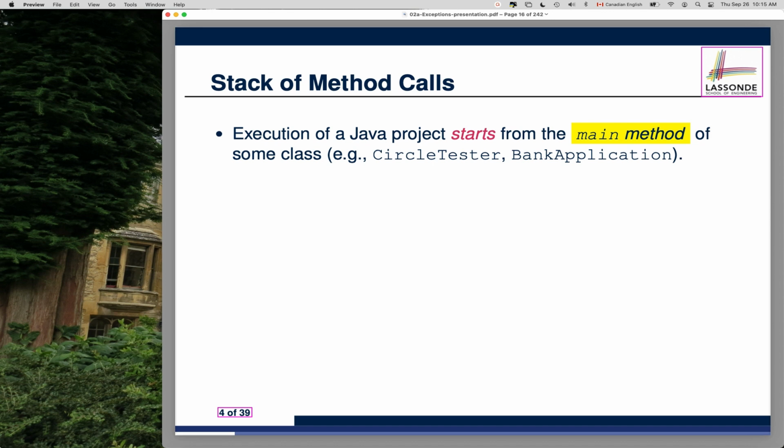All right, so the execution of a Java project starts from the main method. That's partially correct. Sometimes it could be the main method or it can be a JUnit test. But the main method is good enough for illustration. There's going to be a point where you start the execution, typically the main method.